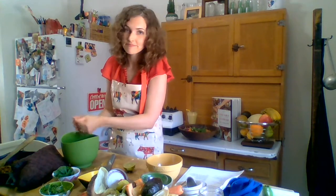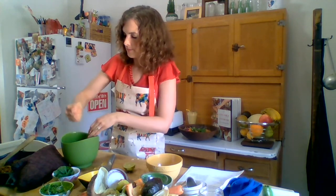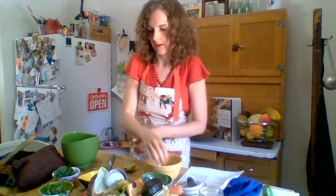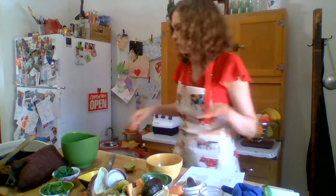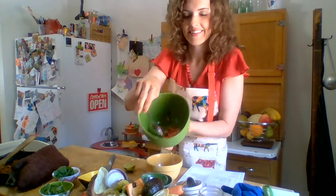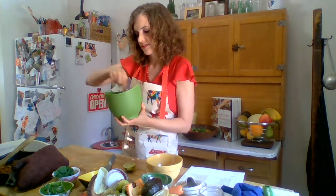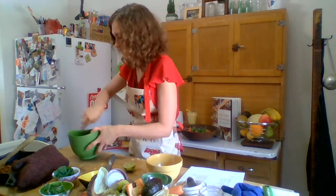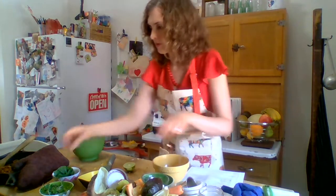You could also throw black beans in here. Crazy. That would be a great addition to this as well if you were just having the salsa on its own. Cool. Got it there. Great. And the recipe actually doesn't call for any salt at all. Cool. So we're going to mix that up. Let me have a peek. There we go. Mix, mix, mix. Yum. Little beans. Okay, and then cilantro.